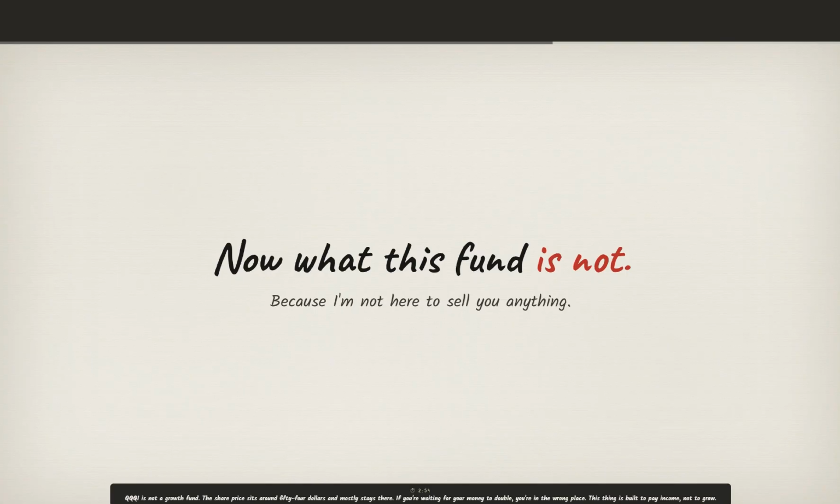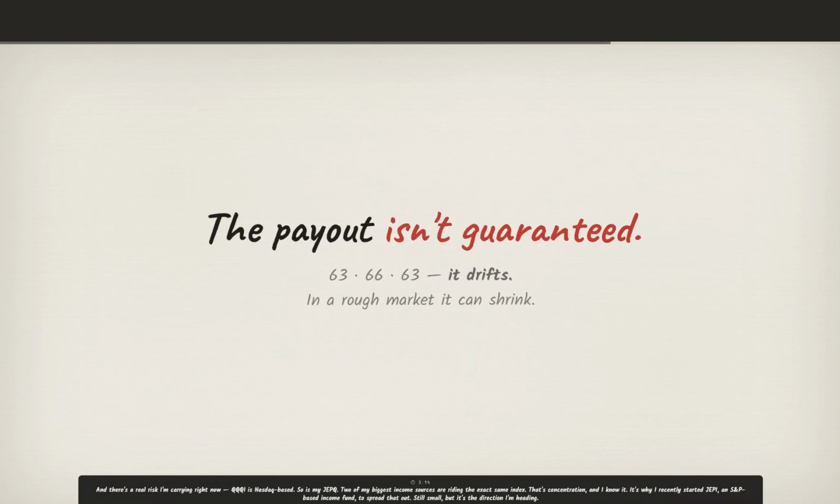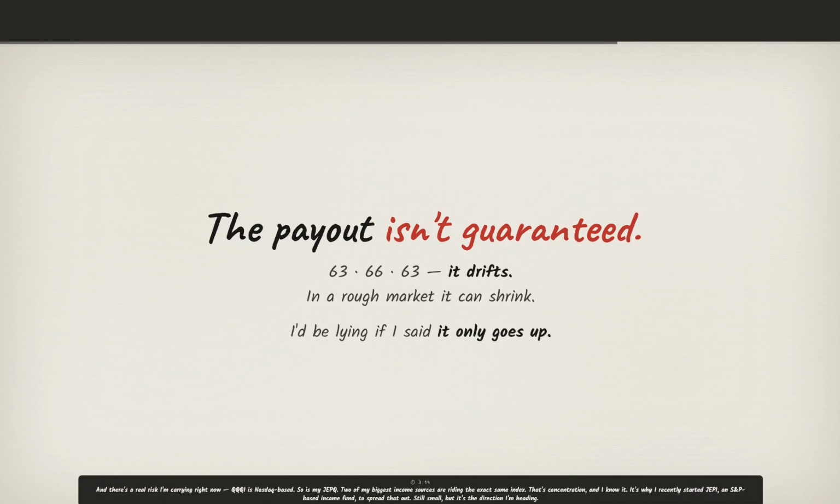Now, let me tell you what this fund is not, because I'm not here to sell you anything. QQQI is not a growth fund. The share price sits around $54 and mostly stays there. If you're waiting for your money to double, you're in the wrong place. This thing is built to pay income, not to grow. The payout isn't guaranteed either. It moves 63, 66, 63. It drifts, and in a rough market, it can shrink. I'd be lying if I told you it only goes up.